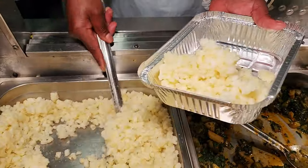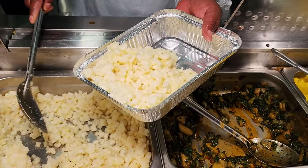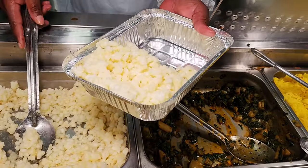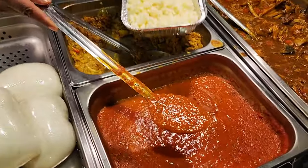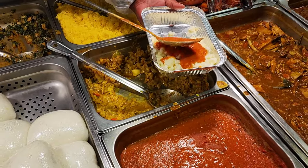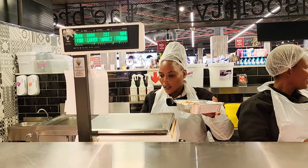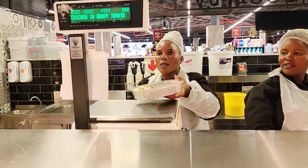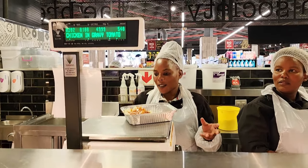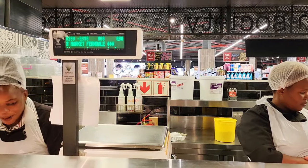This is my samp. Oh, there's so much samp going in there. So much. Yeah. That's perfect. Thank you. Gravy on the samp. Yes, please. Oh, that looks so good. It does, eh? So you pick what you want, and it's price per weight. So she's actually adding things. She's reweighing it, and then adding that little bit. It's very clever. And a pork chop.